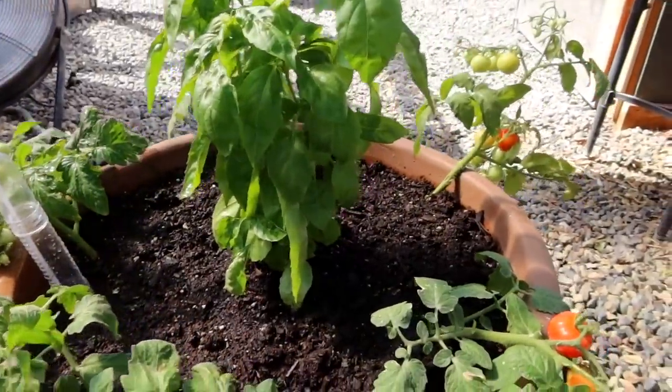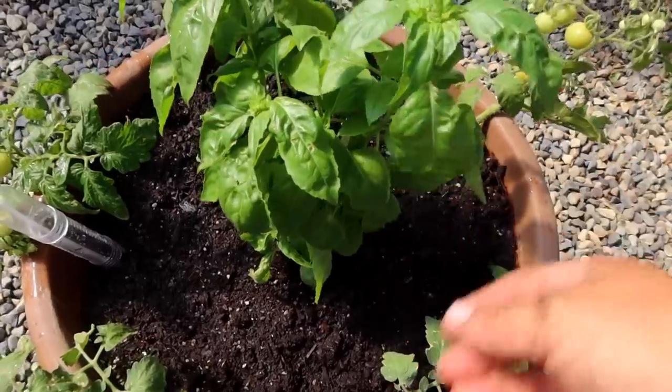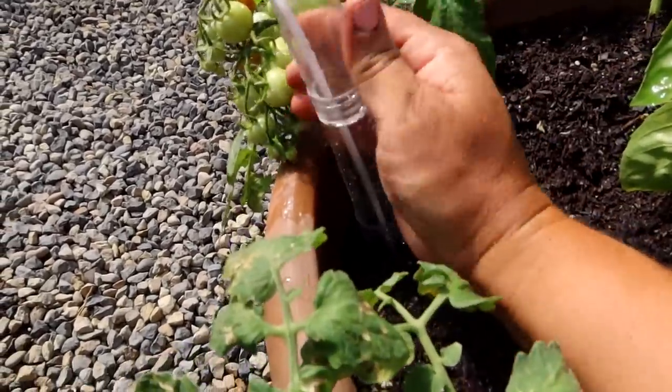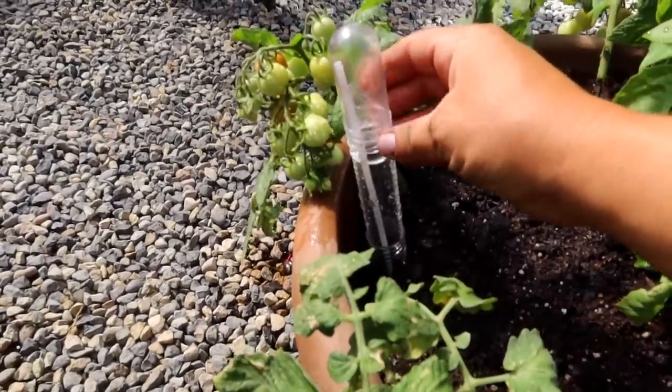Okay, so this is my caprese pot, I guess. I've got five of the Goodhearted tomatoes, and basil in the center. And then this is where the water fill tube is. There's a little piece that goes on top, easier to do with two hands, but that protects any dirt or whatever from getting down in there.